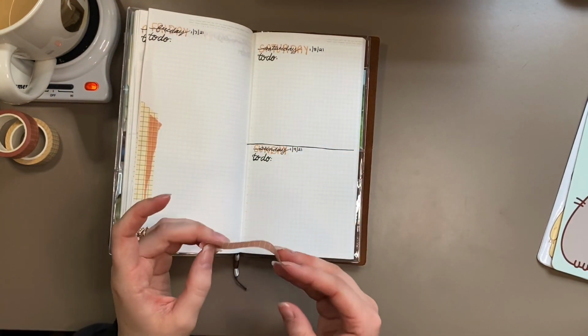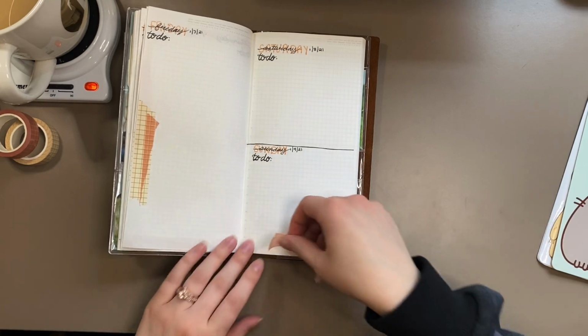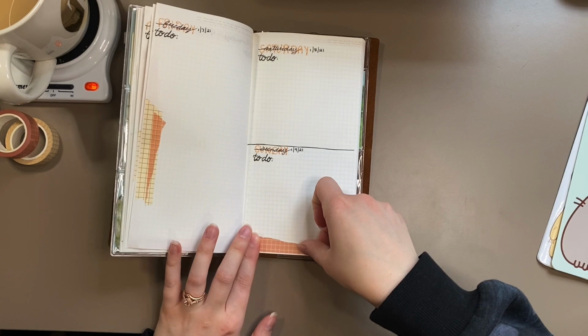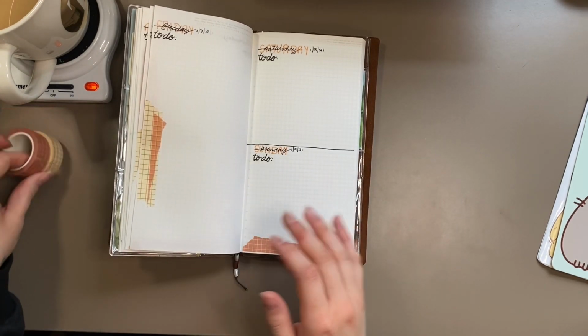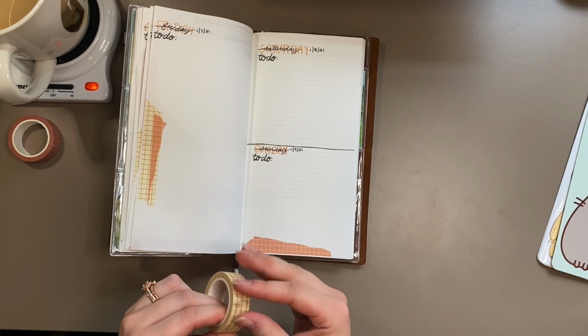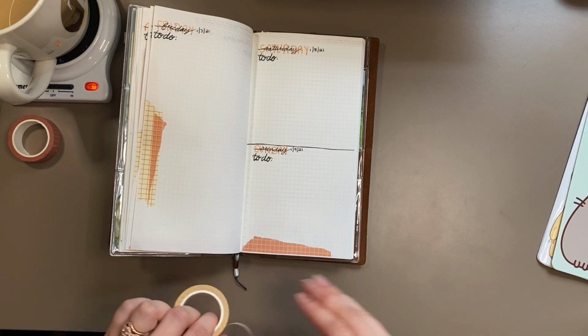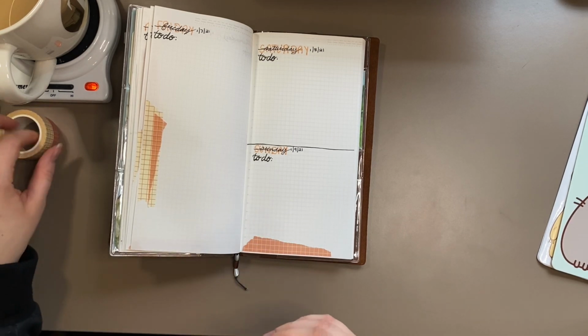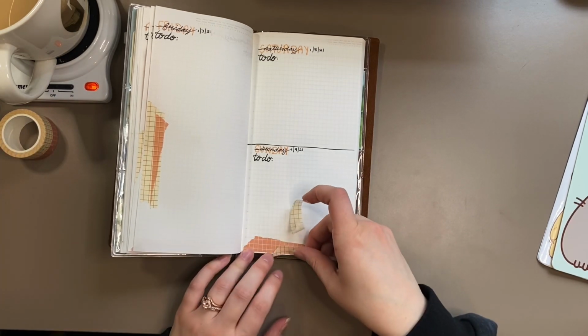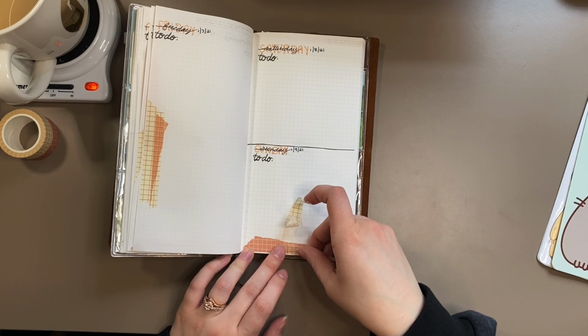I don't really have a rhyme or reason to this setup, to all this washi tape. I'm just kind of sticking it down. And actually, I'm really enjoying how this is turning out so far, which surprises me considering I'm just sticking it down wherever. I guess that's a good thing.